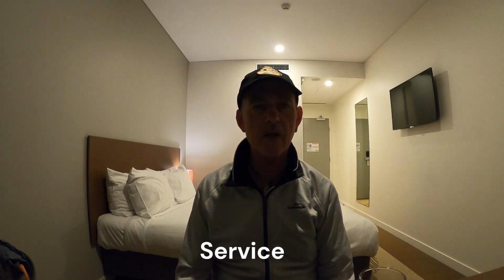Service. Now it's a bit hard to tell about the service of the room because it's unlikely that anyone's going to be staying more than 1 night in the airport hotel. So the assumption therefore is that the room does get serviced every day, because someone else is going to be staying in it.